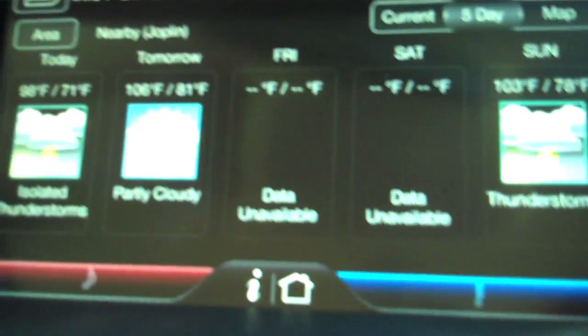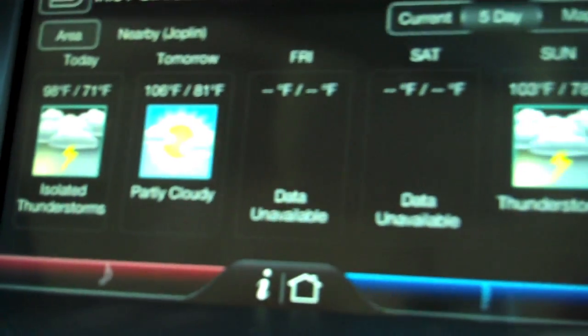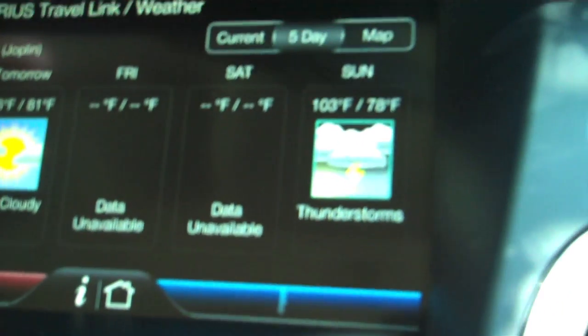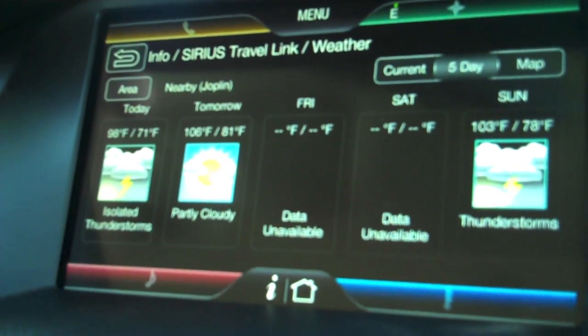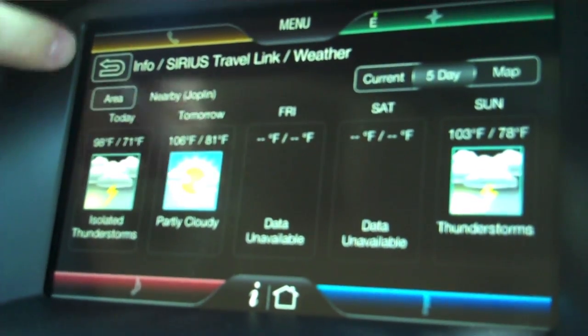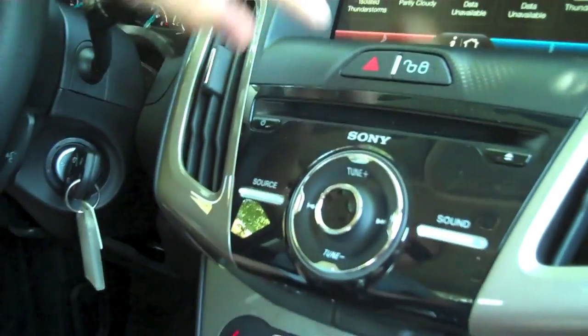And you'll see there's still a little bit of lag in the system. However, I just find it remarkable that a $24,000 compact car is now giving you live weather. And as you can see, it's scorching hot here today. Not cool. Moving on down here to the audio controls.